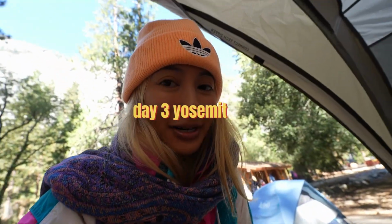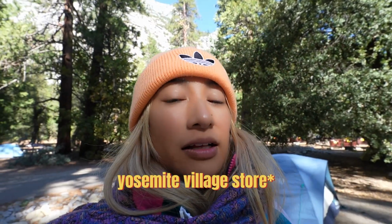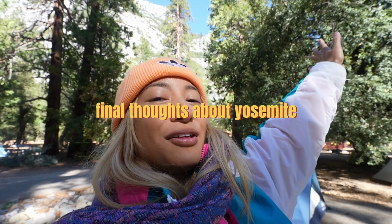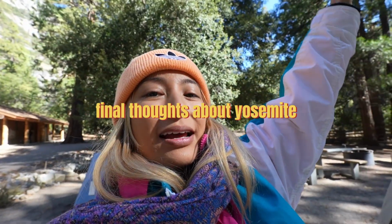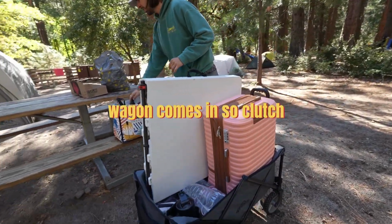Good morning guys, we're actually leaving here in Yosemite and our tent is empty. Packing up, last stuff to pack in the car. We might check out the Yosemite Valley store. Apparently that one's the biggest one and there's a lot of stores around it, so we're gonna check out some souvenirs and then we'll give you some final thoughts about Yosemite and things to prepare for in case you plan a visit here.